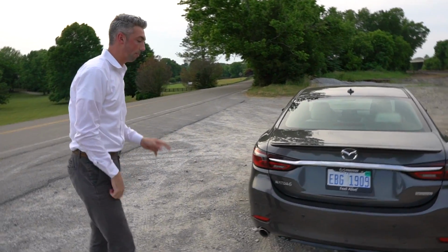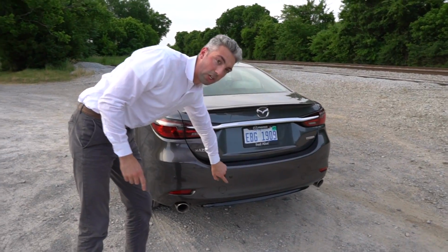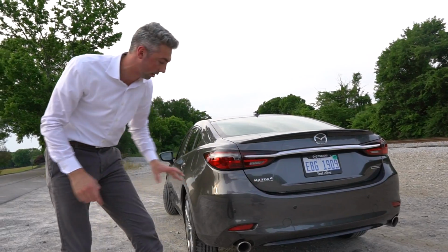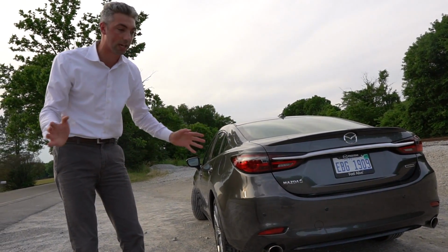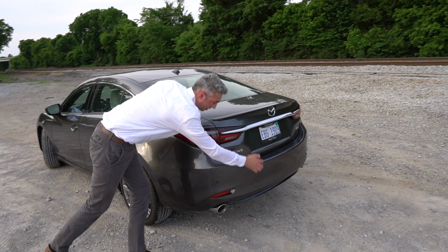Also back here on the rear bumper, we've got different parking sensors. I do like how these are painted in that machine gray metallic, so they're body painted, so it kind of flows in nicely, doesn't really break up the flow of the vehicle, having, you know, big black patches throughout.